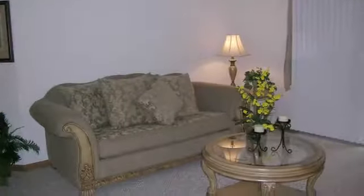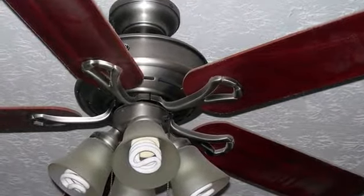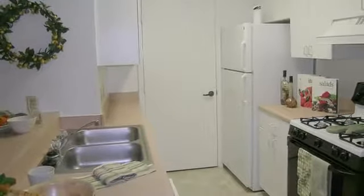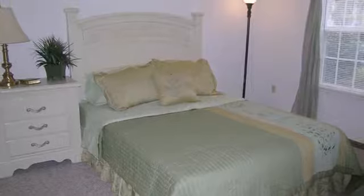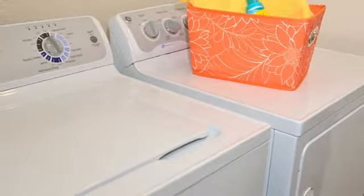Our 1-, 2-, and 3-bedroom homes boast large living areas, central air conditioning, and ceiling fans to ensure your comfort. Well-appointed kitchens include a dishwasher for easy cleanup, and generously sized bedrooms are comfortable. Walk-in closets provide the ideal space for storing personal items, and extra storage areas are offered for free.